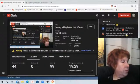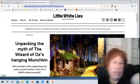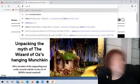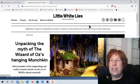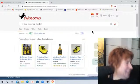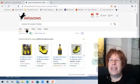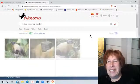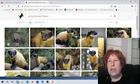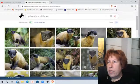Okay, Preliminal figured out what creature he didn't remember, but he couldn't remember the name of the creature he didn't remember existing at first, and then he remembered, and it was, I forgot. Yellow-throated marten. Look, it's all shoes. Okay, where's the creature? Yellow-throated marten. And I agree, I have not seen this weasel-looking marten thing before. It's cute. Very cute. And they're not super rare.